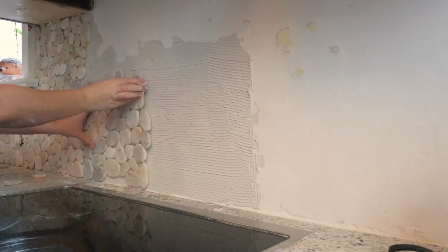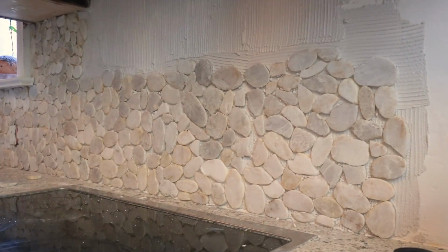We are on to the last step and I am so excited. You guys have no idea. This is where the whole thing comes together. We get to grout today, baby. So grout is basically just the goo that goes between the stones and makes it look finished. So I have to apply that today, and I think this will be relatively easy.